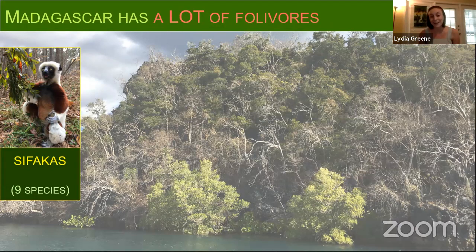So we're all familiar, I hope, with the Coquerel's sifaka. This guy here, this is Elliot. He lives at the Duke Lemur Center. He loves his sumac. That's what he's eating right here out in the forest. But Elliot is only one of 9 different sifaka species that live all over the island of Madagascar. They all vary in color, they vary a little bit in size, and they vary primarily in where they live. But there are these 9 different species within this group of lemurs.